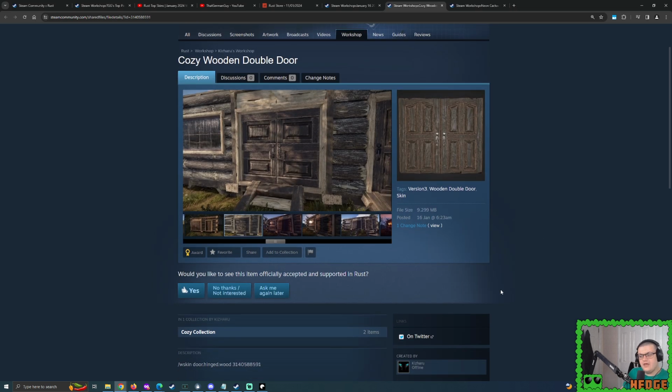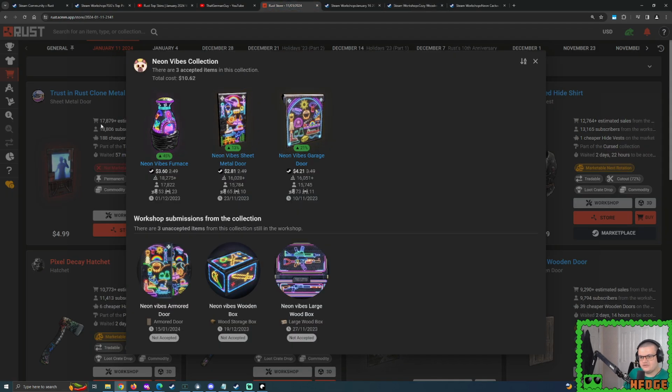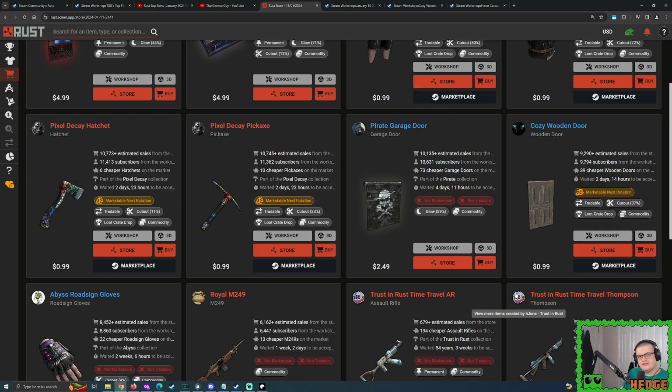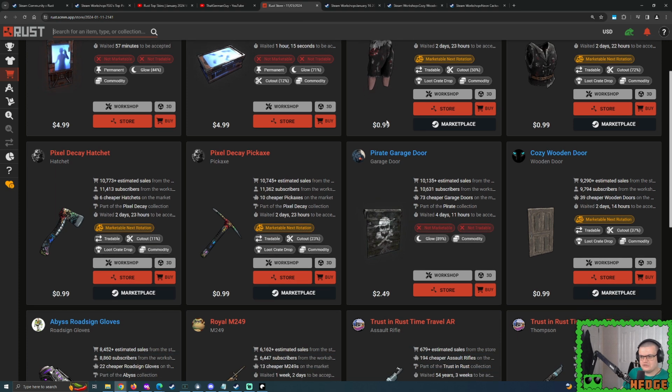Now we have a very nice little continuation to talk about. It's a wooden double door. So, literally just this past week, as we can see over here, we have this cozy wooden door, weirdly selling for 99 cents. With the charity skins coming out, it looks like Facepunch edited some of these skins a fair bit. Have you noticed this clothing and armour here? Graded blue? It's not deployable. Yeah, Facepunch was a little bit weird this week.